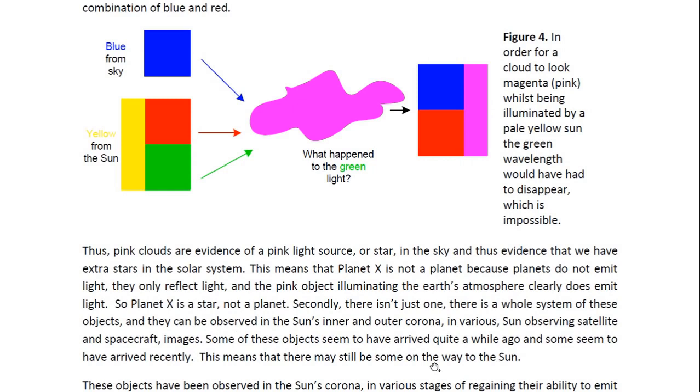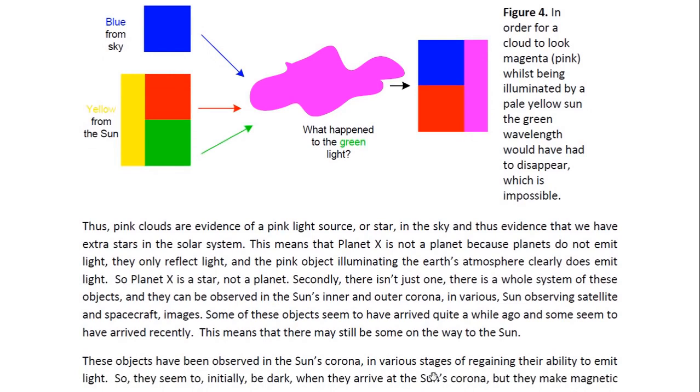There is a whole system of these objects, and they can be observed in the sun's inner and outer corona in various sun-observing satellite and spacecraft images. And some of these images actually show more than one object in various stages of rejuvenation, which I will explain just now.